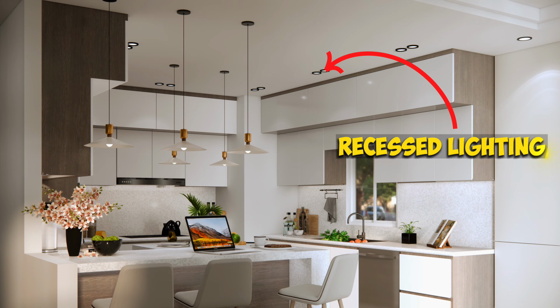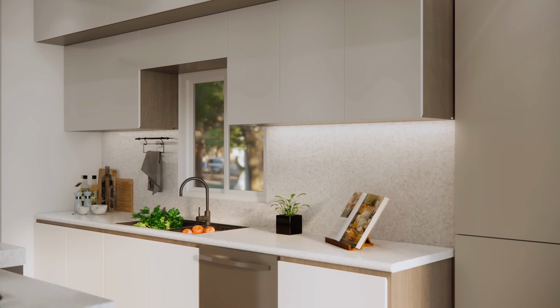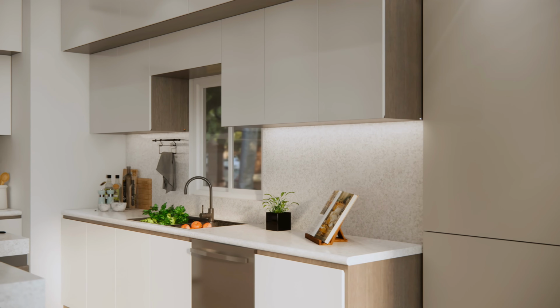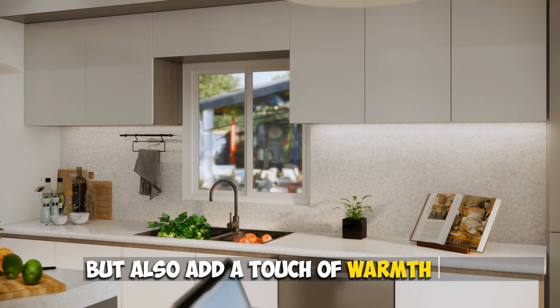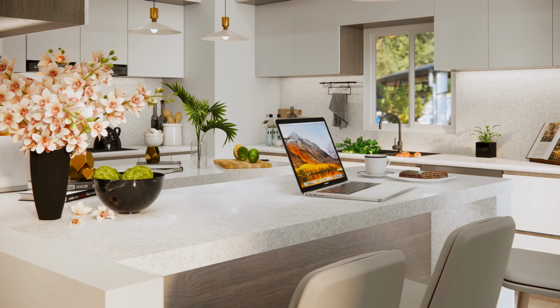We used recessed lighting as the main light for the kitchen, and added pendant lights above the kitchen island and the nook. Additionally, we incorporated under-cabinet lighting to enhance visibility and ambience. These lighting choices not only provide ample illumination, but also add a touch of warmth and style to the kitchen space. Let's now take a closer look.